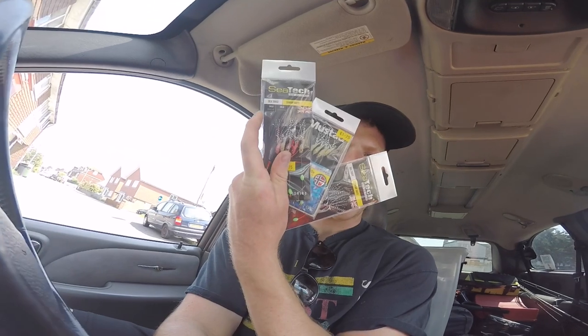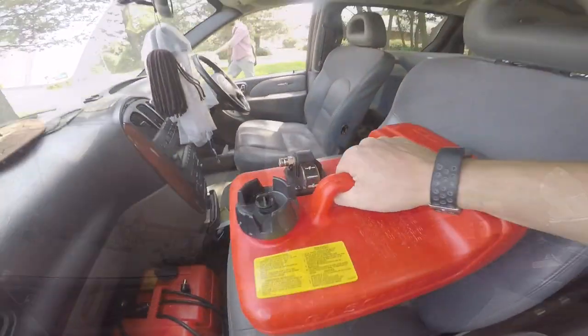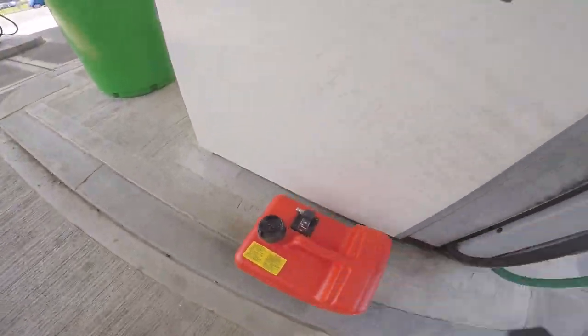So just hit Angler's Den, just grabbed a couple of extra sabikis as I have run out due to a lot of snags recently. Now we're gonna go fill up this bad boy. Got two tanks today, and we're gonna go and hit some wrecks and reefs. So let's get going.